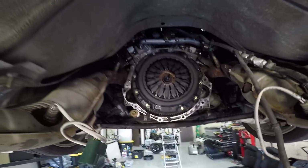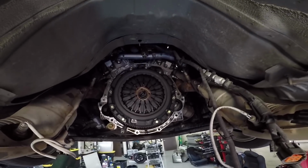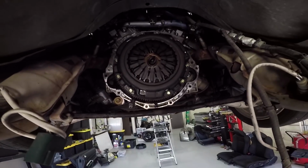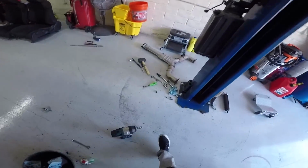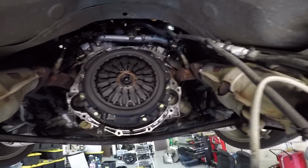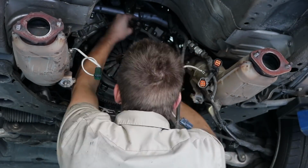Alright, so what I'm going to do is snug all these up with the socket wrench, and then torque them down with the torque wrench. Hopefully I don't have to have my friend here hold the crank bolt on the front where the crank pulley is. Hopefully I don't have to do that, but we'll see what happens. Alright, so my GoPro is about to die. I'm going to turn it off and switch over to the other camera. Alright guys, so now I'm going to tighten these down. I'm using a torque wrench. I'm going to tighten the pressure plate bolts down to 25 foot-pounds.